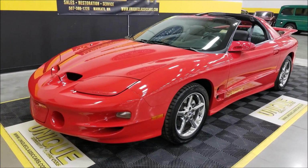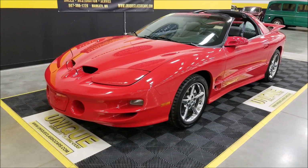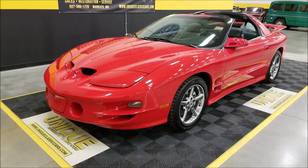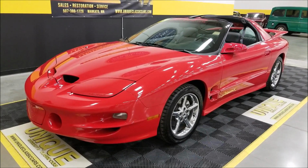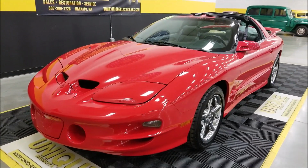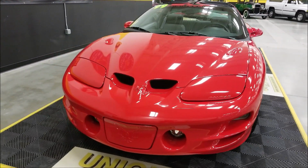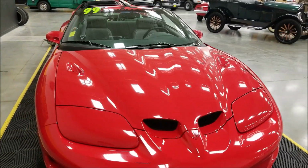Now, as far as production on these, I believe coupes in 1999 that were converted, there were 539 of them. Of those 539, 316 were 6-speeds. This does have the 6-speed Borg Warner T56 in it. You break that down further to red with a 6-speed, I think you got a 1 of 65 here, if my numbers are correct.